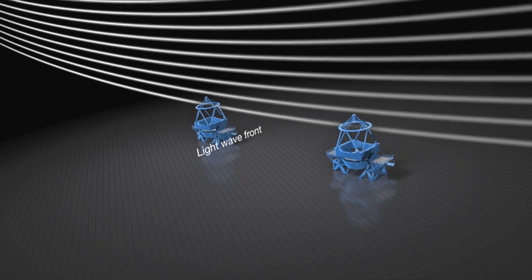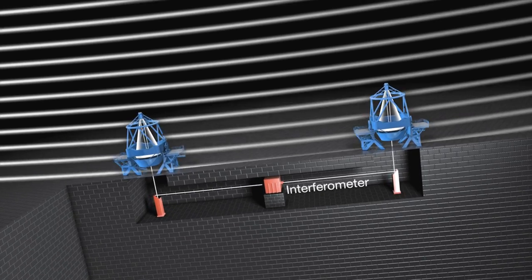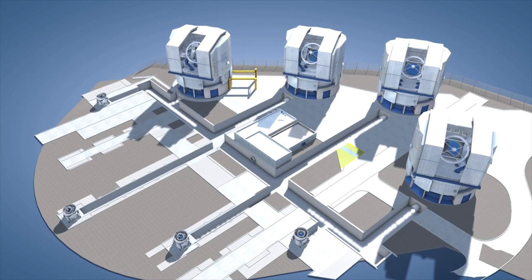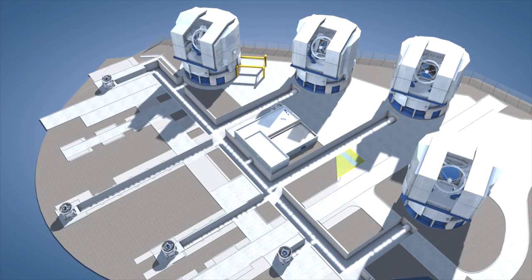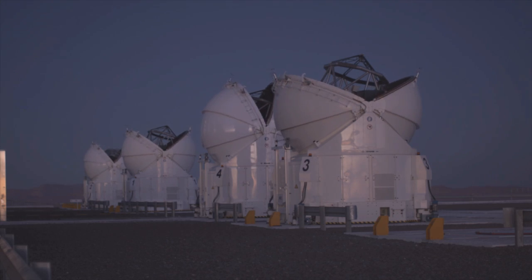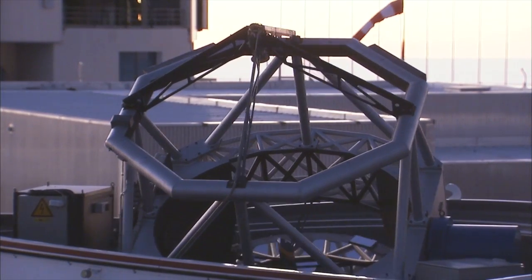Light collected by the individual telescopes is channeled through evacuated tunnels and brought together in an underground laboratory. Here, the light waves are combined using laser metrology and intricate delay lines. The net result is the light-gathering power of 4 8.2-meter mirrors and the eagle-eyed vision of an imaginary telescope as large as 50 tennis courts.